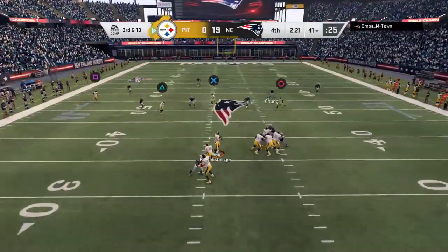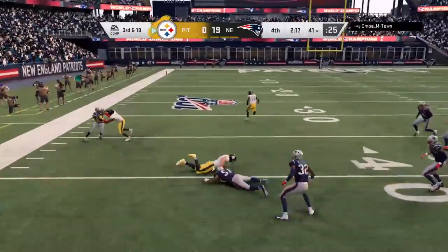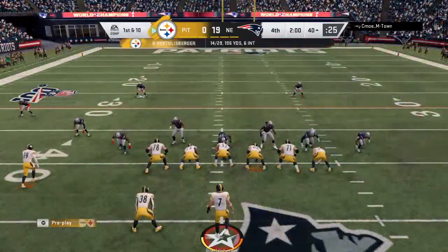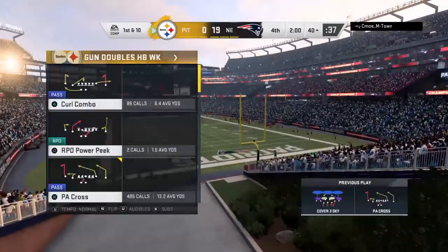Now it's Roethlisberger. And yes, complete to the tight end McDonald. And they'll work this down to the 40-yard line, tackled there. The passing game in rhythm right now for Pittsburgh. There's another first down.